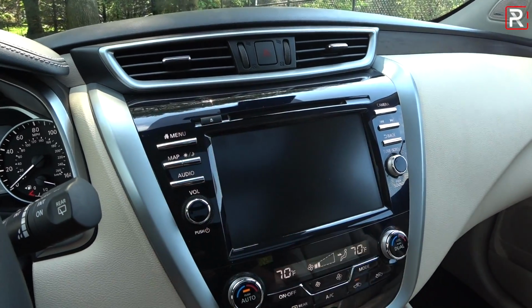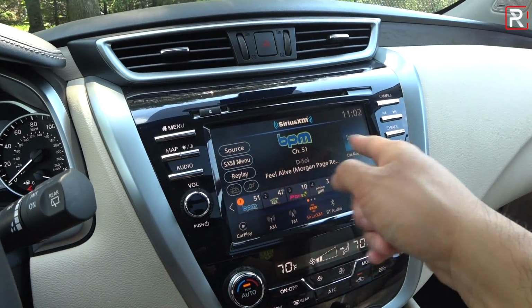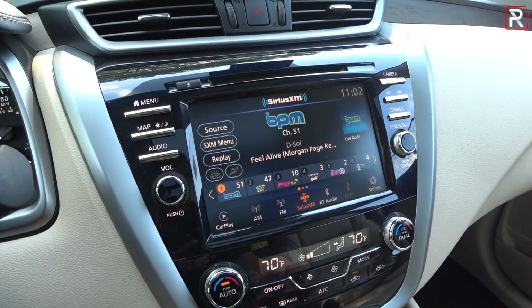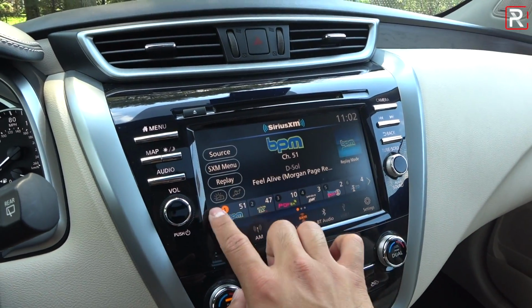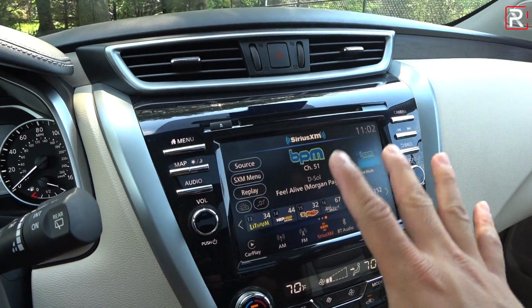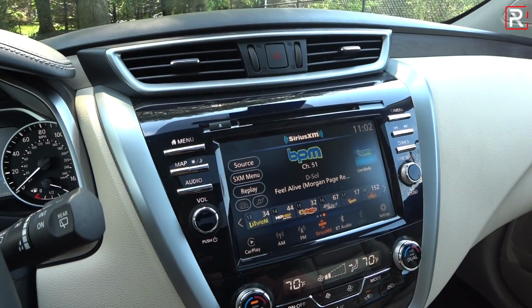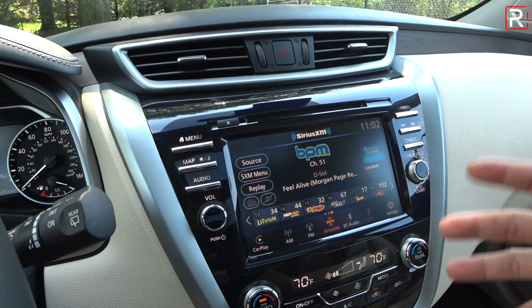Going back to the menu display over there, you can see audio will take you over to your usual audio sources. I like the way Nissan has the presets laid out where it shows you some album art. The quickness of the response for the touchscreen is also very good. I think a lot of people are going to get into this and they're going to pretty much know how to use it. And I think that's very important with the simplicity.